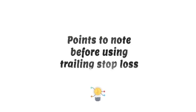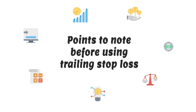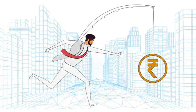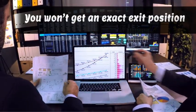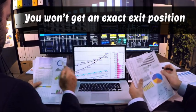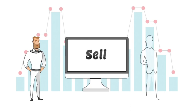However, there are a few points worth noting before you jump into using this beautiful technique. Too much greed can be dangerous. Don't expect this technique to give you an exact exit at the high of the move when you are in a buy position or low of the move when you are in a sell position. The idea is to capture a major part of the move.